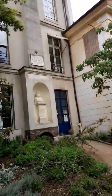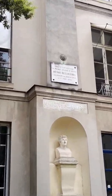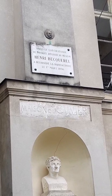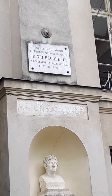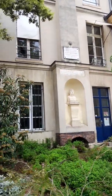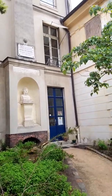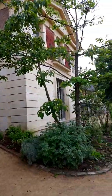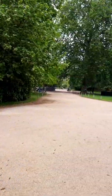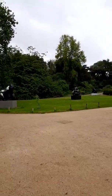And around the corner in this laboratoire here, this is the Maison Cuvier. That is a big deal, isn't it, Judy? In this laboratory, Henri Becquerel discovered radioactivity. This is on the 1st of March 1896. So he actually collaborated a lot with the Curies. Now, if we walked out that little gateway by the restaurant there, right across the road there is the Pierre and Marie Curie University. So this is a big deal. It's a huge deal. And a lot of, like I said, monumental scientific discoveries happened right here. So I find that really fascinating.